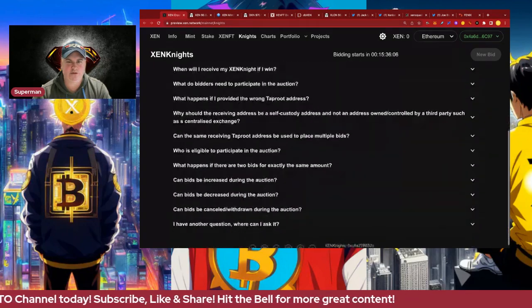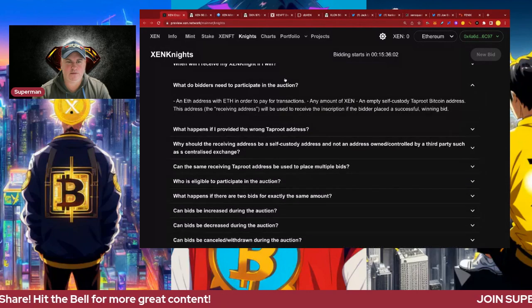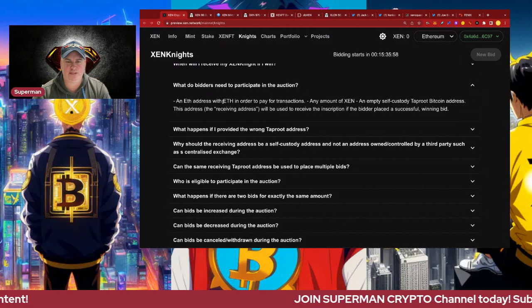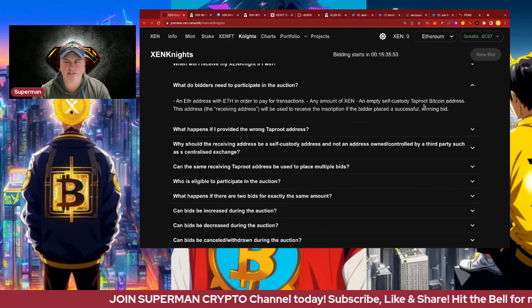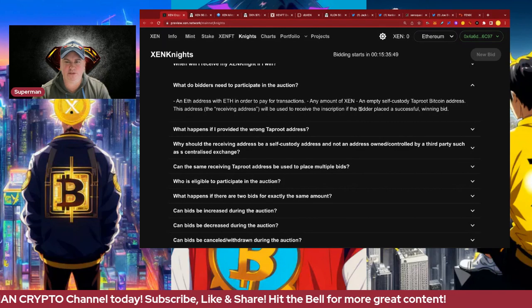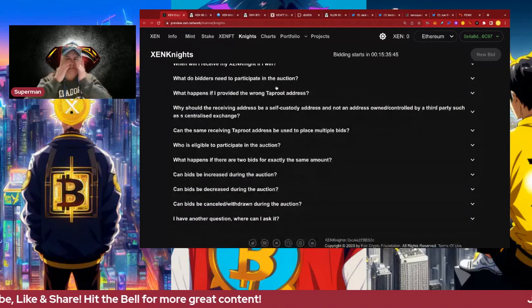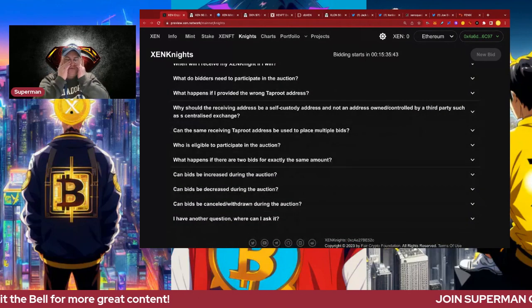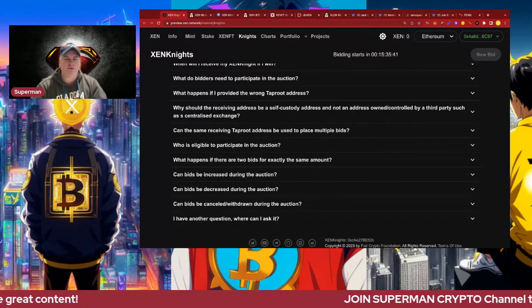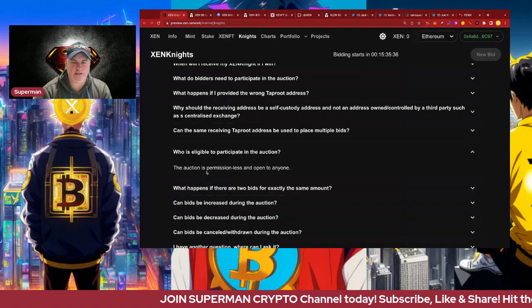Let's have a look here. I'm just trying to look at some of these. What do bidders need to participate in the auction? An ETH address with ETH in order to pay for transactions, any amount of Zen, and an empty self-custody Taproot Bitcoin address. This address, the receiving address, will be used to receive the inscription if the bid placed is successful. So you do need that so that they can actually send it to you and you can hold it in your Bitcoin wallet with the Taproot address. So that's pretty cool.